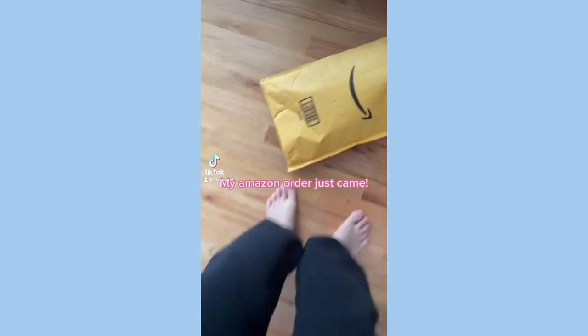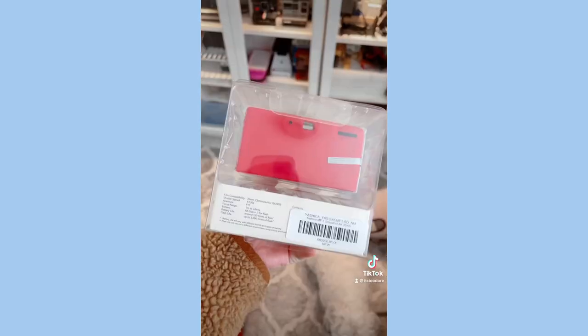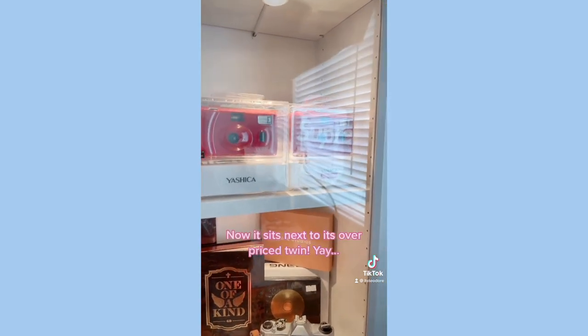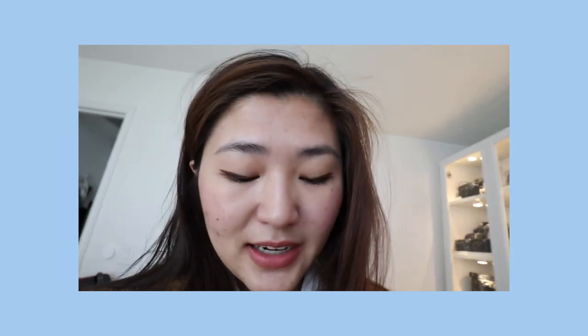Amazon order just came. Now it sits next to its overpriced twin. Yeah. Did I overpay for the Supreme Yashica? Definitely I did. But do I regret it?